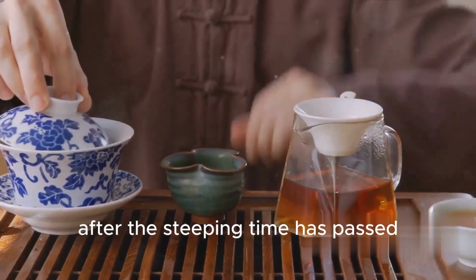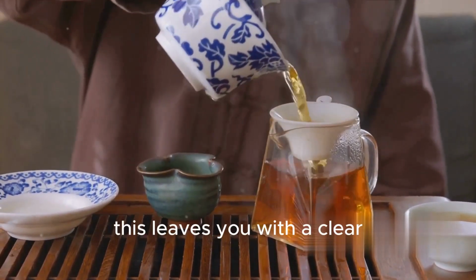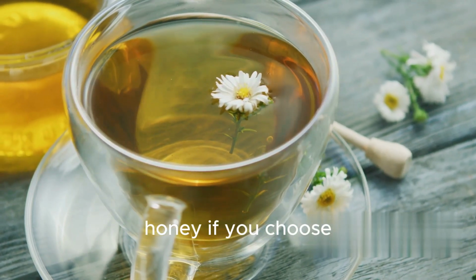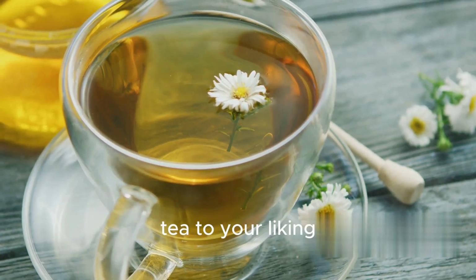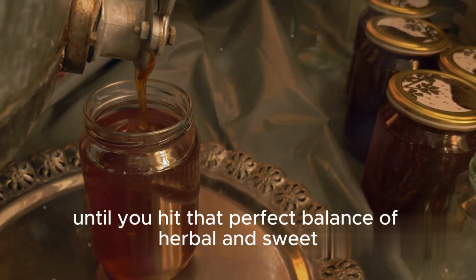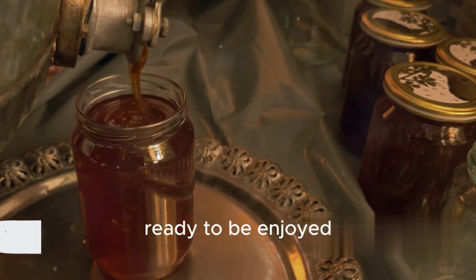After the steeping time has passed, you'll want to strain the tea to remove the sage leaves. This leaves you with a clear, clean tea, ready for the final touch. And that final touch? Honey, if you choose. This is where you can customize your sage tea to your liking. Add as much or as little honey as you want until you hit that perfect balance of herbal and sweet. And there you have it, a soothing cup of sage tea ready to be enjoyed.